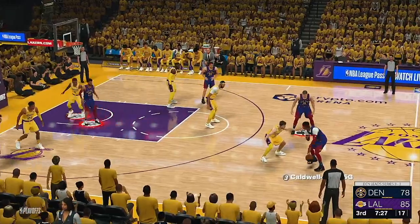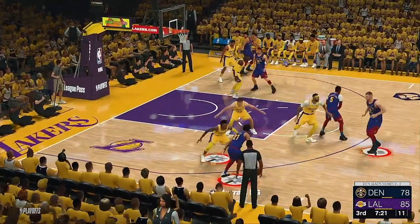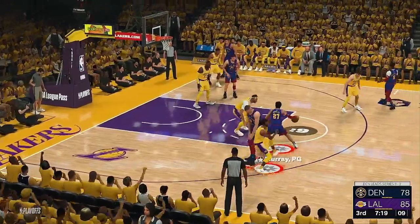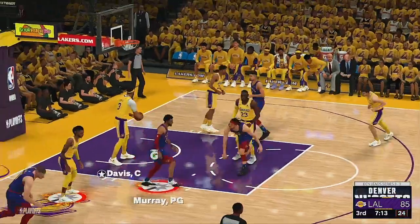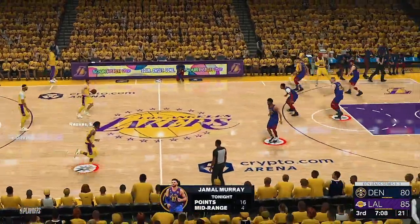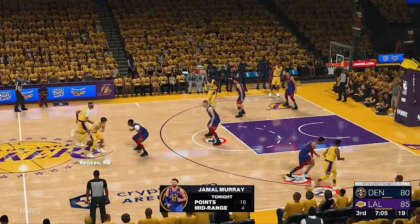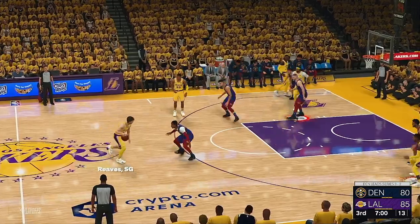And here are the Nuggets now. After the Lakers picking up a basket just moments ago. Murray inside. Checked by Davis. Murray's shot is good. Murray's got 16 points. Yeah, nice play by Murray. A big guard who is unafraid to mix it up inside.